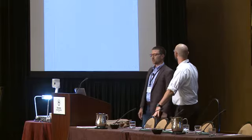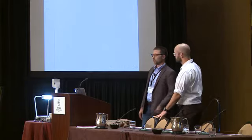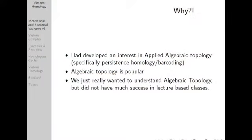So again, with Stephen and I, we'd started really interested in this idea that we'd been hearing about at conferences, this persistence homology. So we wanted that. Of course, algebraic topology is popular outside of basically everyone. There's a lot of algebraic topology applications in math. People just study it. So we just, for that reason, but also, again, we just wanted to actually understand something.